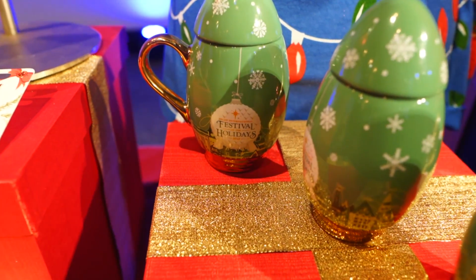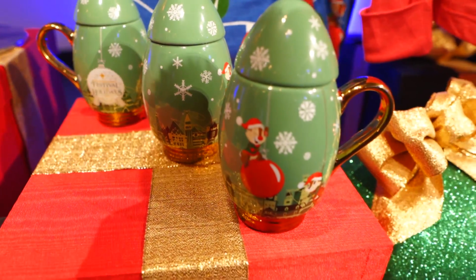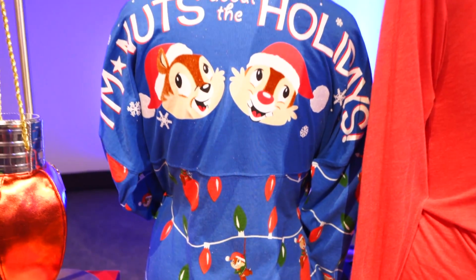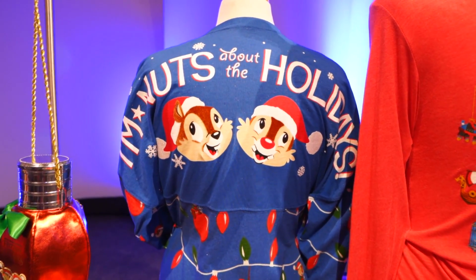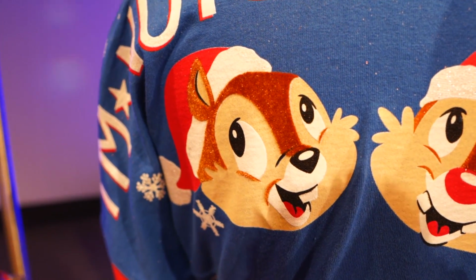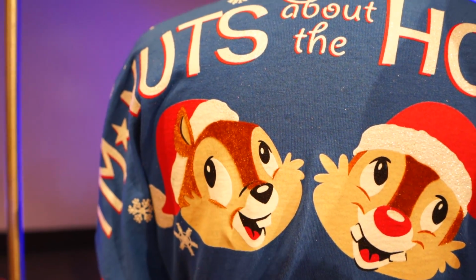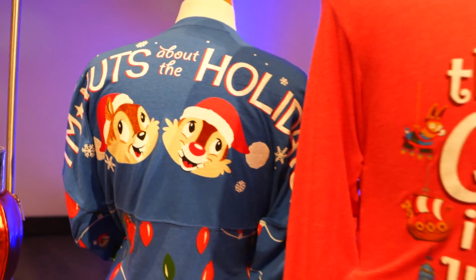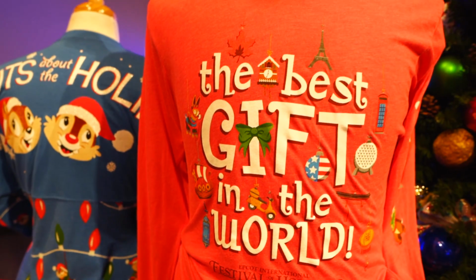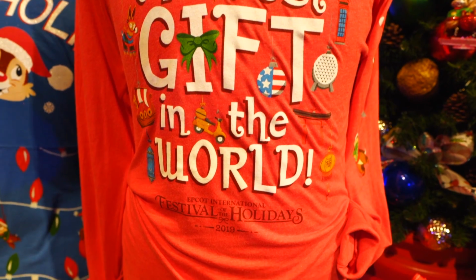We have our Christmas light mugs. So these are mugs with the lid on them. Magic Kingdom has a companion mug that is red, so you can get red and green. We have our first ever Festival of the Holidays spirit jersey, again featuring Chip and Dale doing one of their favorite holiday activities, hanging ornaments and lights. And this one's fuzzy, right? Yes, the brown part, like their fur, and then the lights and the ornaments do wrap around to the front of the spirit jersey. We have our lightweight hoodie, great for layering, especially when the cold sneaks up on you in Florida.